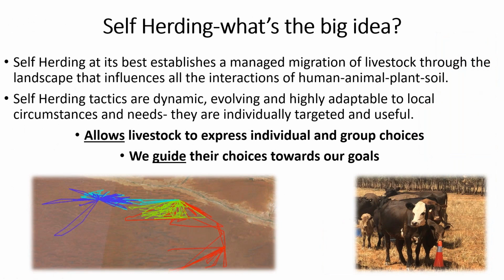So what is the big idea of self-herding? Well, at its best, it's establishing mechanisms that have managed migration around landscapes, whether your property is large or small, and that influences the whole way that the dynamic of livestock interact with the whole landscape. When we're talking about grazing, we're not just thinking about the mouths, we're thinking about the mouths and the hooves and the recycling of nutrients. So the consumption, the impaction and the deposition are all three things that we will influence by getting the animals to choose to go round to parts of the landscape that otherwise they might not.